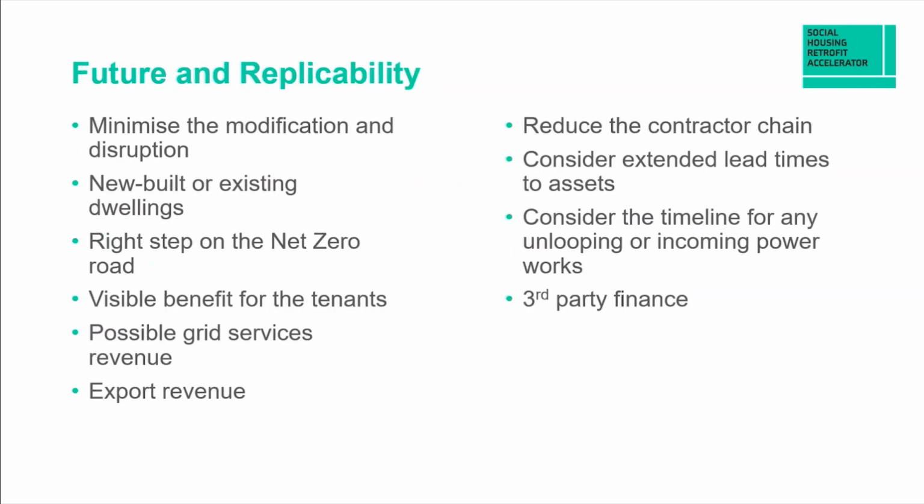On my last slide, I'm presenting to you the benefits of the project and some challenges future projects could consider planning ahead. Our team focused on minimizing the modification and disruption in the properties. The presented product can be suitable to retrofit or new build dwellings. We believe this is the right step to reduce carbon emissions. The product and the fabric upgrade can provide visible benefits to the residents.